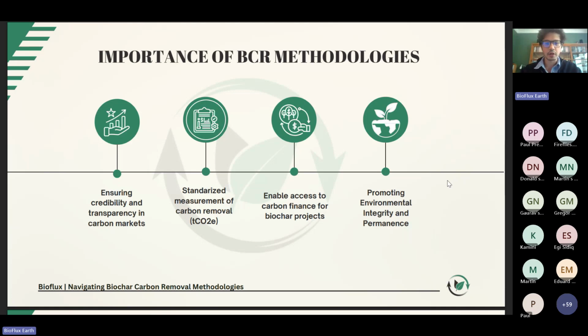Biochar carbon removal methodologies also allow project developers to access carbon financing for their biochar projects. And these, of course, tend to be very relevant and very important revenue streams for biochar carbon projects. And finally, biochar carbon removal methodologies also ensure the promotion of environmental integrity and permanence, and also ensure that no environmental harms are caused by biochar carbon removal projects.